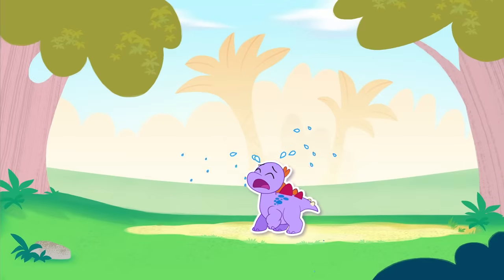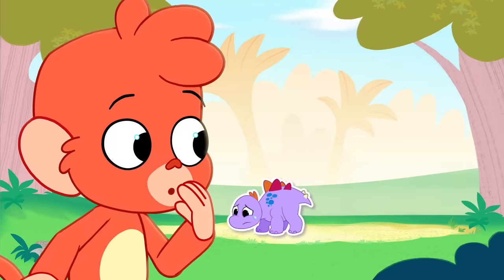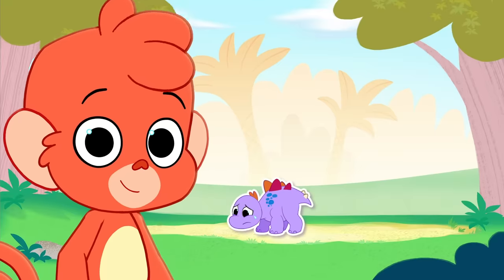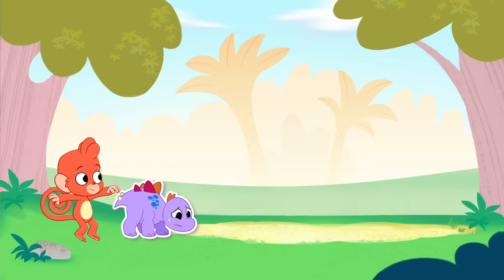I lost my mommy. Baboo, look! That baby Stegosaurus has lost his mommy. Can you help him find his mommy? Mm-hmm. Let's have a look.